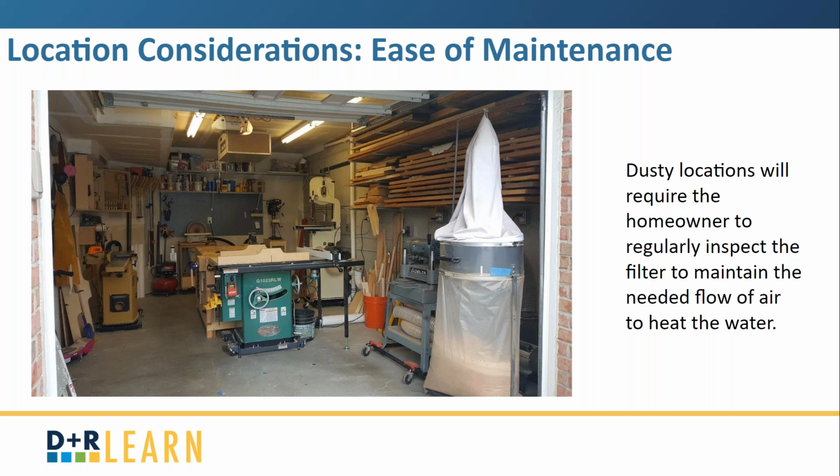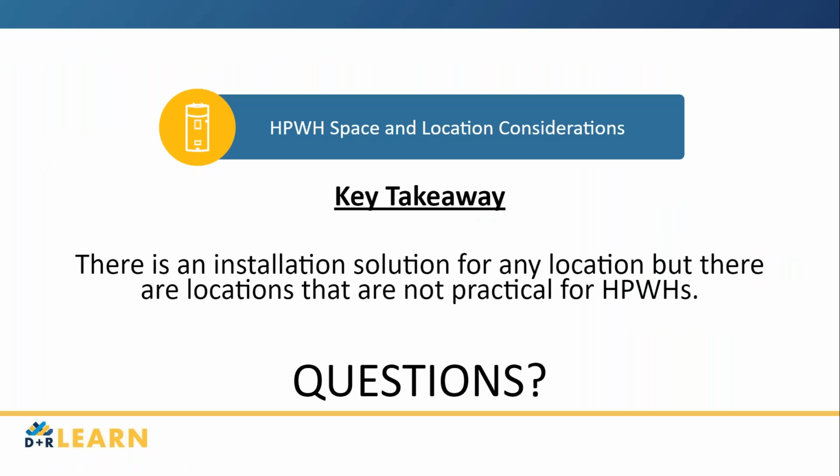So it's just wise to keep that clean. In this particular case, you can see that the homeowner has installed a vacuum system to collect the dust from woodworking, and without a system like that, you would have problems with the heat pump. So the key takeaway is there's an installation solution for any location, but there are locations that are just not practical for heat pump water heaters.